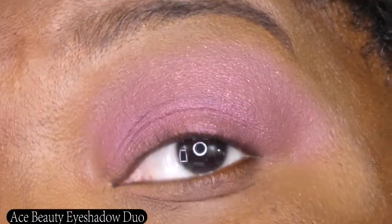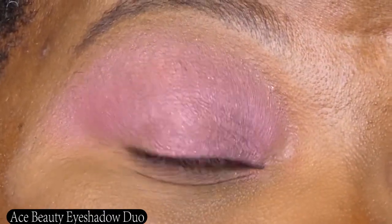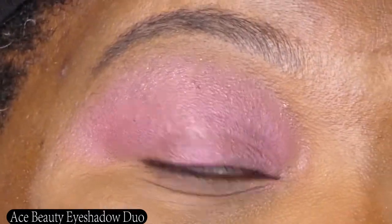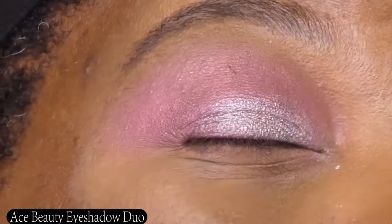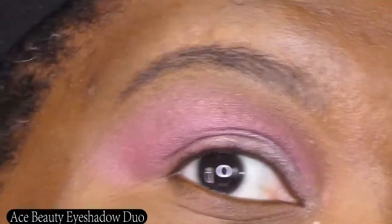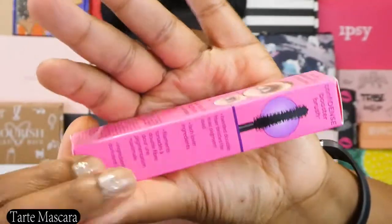Huckleberry is looking good. There wasn't any fallout. It says they're not supposed to be any creasing either. I don't see any, which is always a good thing. And it's also not supposed to fade. It looks really good, so I am happy. And I packed French Vanilla right on top of the Huckleberry, and I really like how it came out. Obviously I would have gotten a lot more color if there wasn't the Huckleberry underneath it, but I'm still happy with how it came out. So I am very pleased. This duo runs $25.